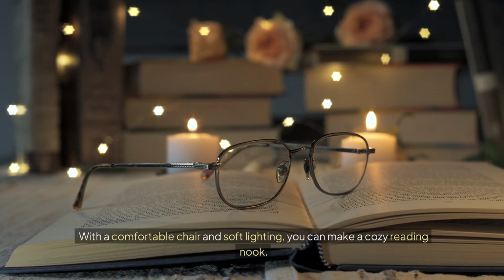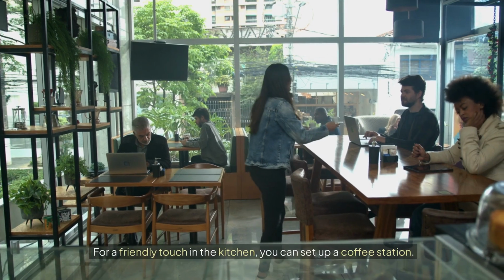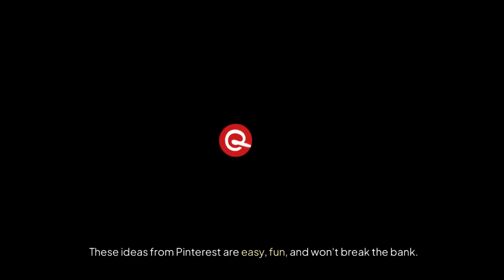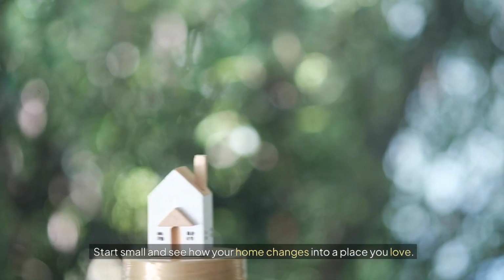With a comfortable chair and soft lighting, you can make a cozy reading nook. For a friendly touch in the kitchen, you can set up a coffee station. These ideas from Pinterest are easy, fun, and won't break the bank. Start small and see how your home changes into a place you love.